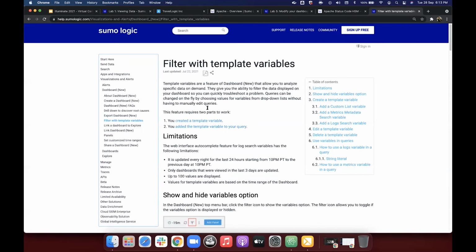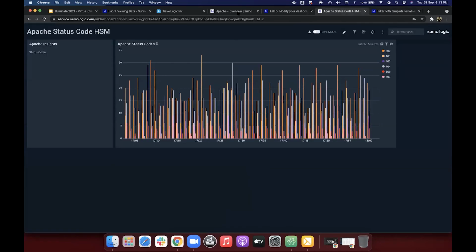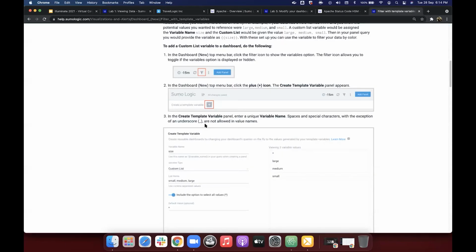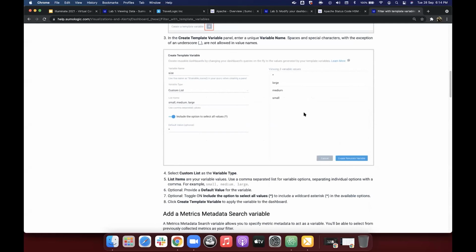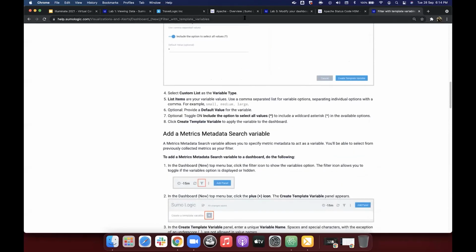So what you will be doing is creating a parameter for that particular country name using a variable, and you will be referencing that as a drop-down box. You can have a custom list of country names, or you can get the list of country names using a command. This procedure should help you with this particular use case.